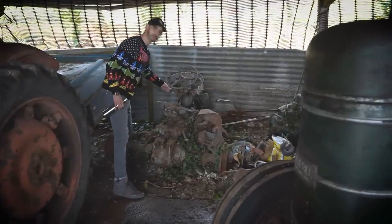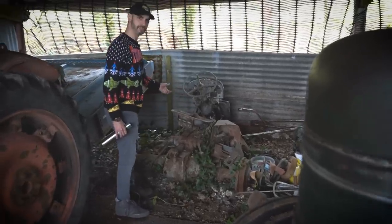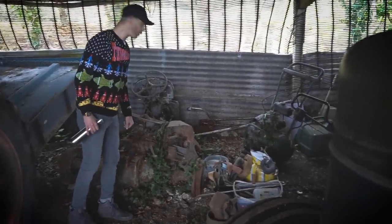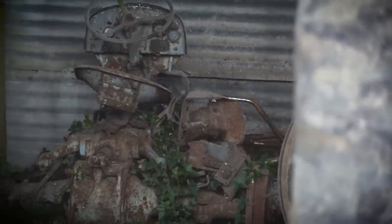Gosh, got ourselves an inadvertent barn find here on site, which I had no idea about. It's an ultra short wheelbase Group B rally tractor. Couple more EVs.